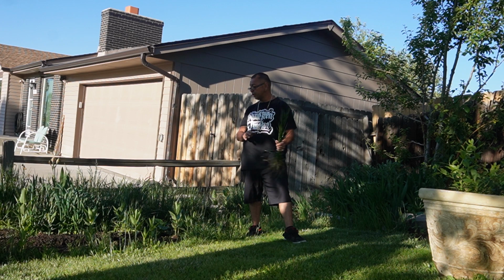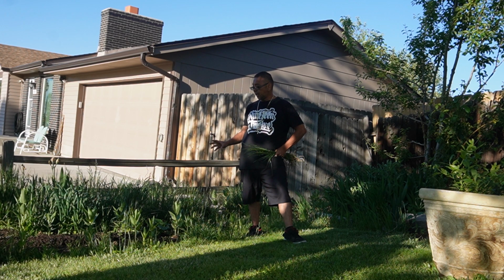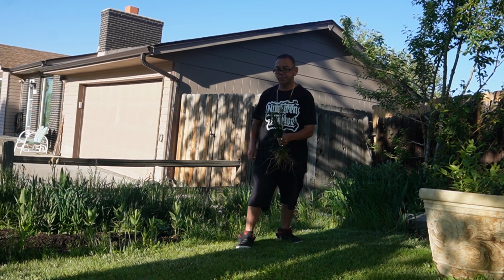Right now I'm just pulling some grass. We got some corn growing right here. We tried to mimic the Three Sisters, so we have some melon growing, which should shade it. We also have some comfrey to feed the nitrogen into the soil. So I'll show you the pictures of the comfrey, the corn growing, and also our melon.